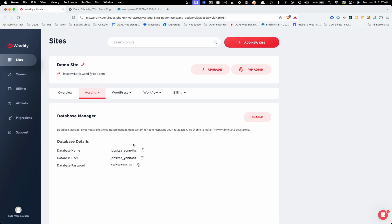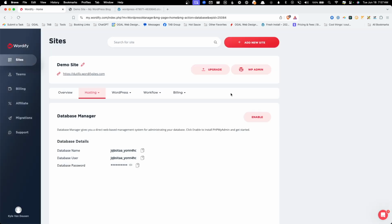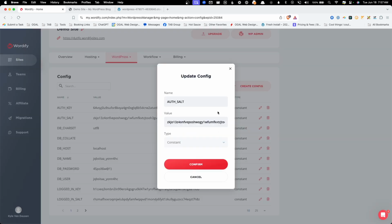Lastly, we have a database manager where you can go in here and enable phpMyAdmin and be able to access your database from right here inside the Wordify dashboard. Next is the WordPress menu where we can go into our config and we can see all of our config files here, which we can edit directly from this menu.